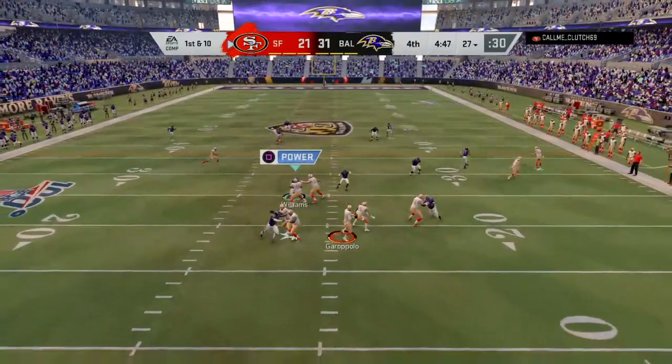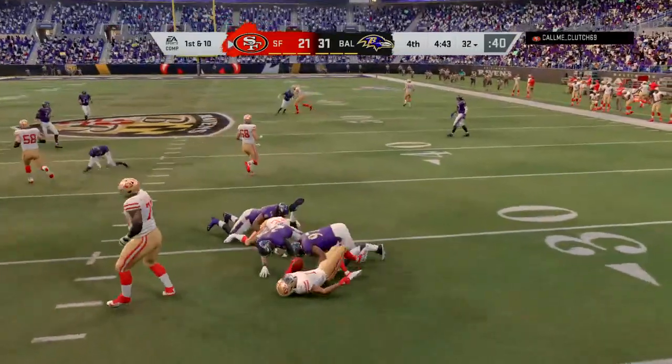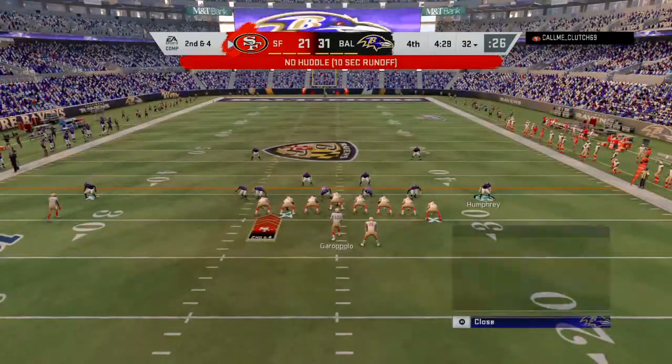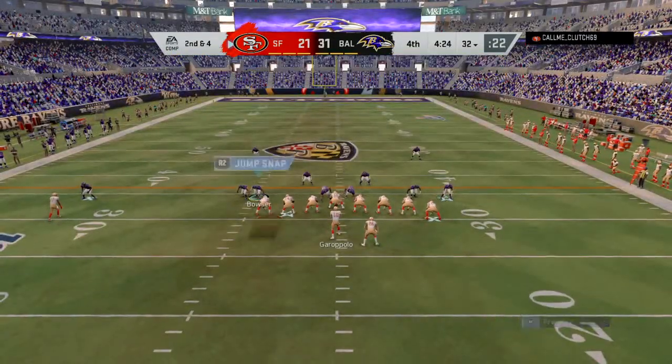And confidence is powerful, isn't it? When you scored once, you feel like you can go back out there and get it done again. Doesn't matter what the defense throws at them. They're in a groove right now, and they want to get out there and show it. Yeah, hoping to stay in that groove this go-around.